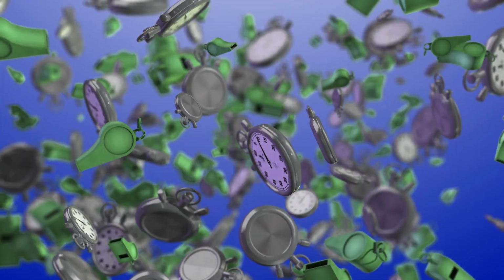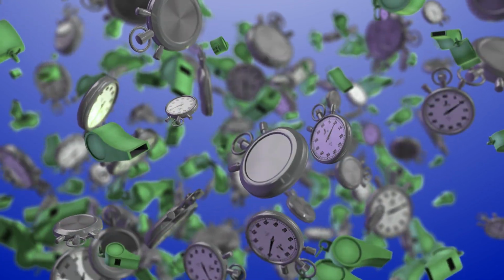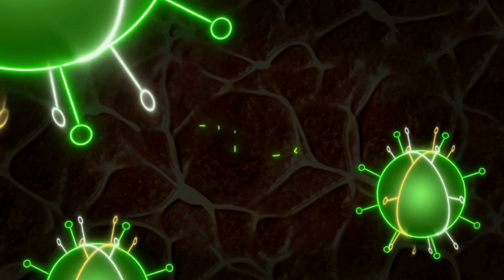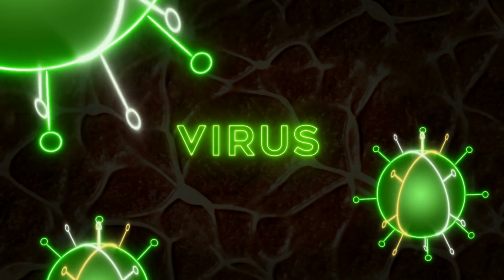Boosts immunity. Clove water is rich in antioxidants and antimicrobial properties that help strengthen the immune system. It fights harmful bacteria and viruses, reducing the risk of infections and common illnesses like colds and flu.